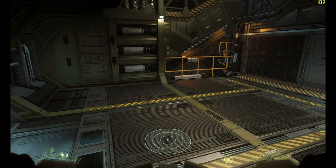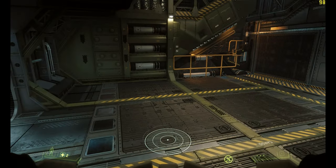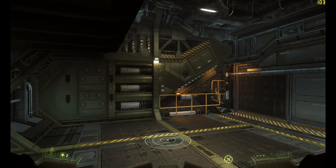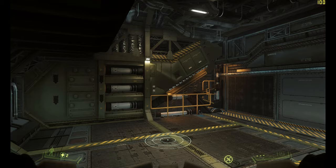Actually, another really cool thing before we move on. If you remember the Dragonfly, you can store the Dragonfly in this ship, and it actually fits really well in the front. Well, according to the concept art, we haven't actually been able to see it yet, but that should be coming.